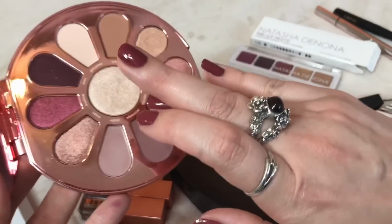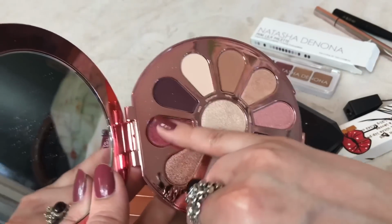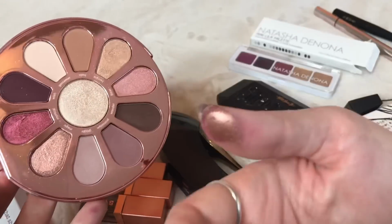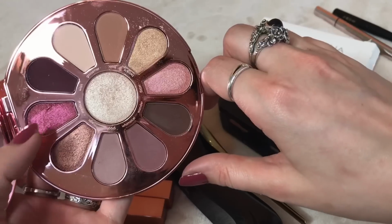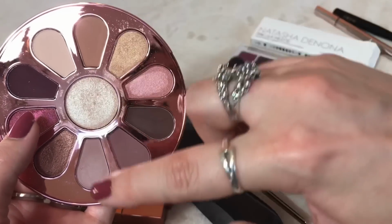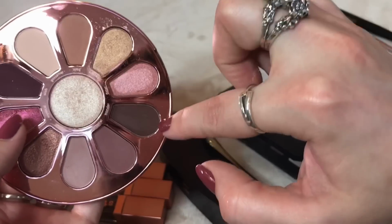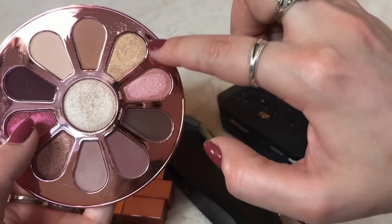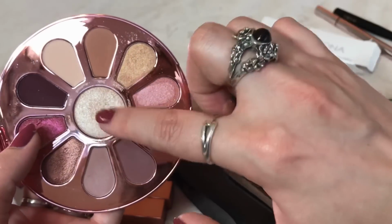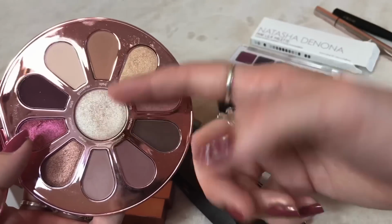I don't know what it is about this palette, but I feel like it could definitely have gone in a better direction. I'm just not the biggest fan. And if you take out this pink right here, you have a really neutral palette. You have a few mattes. In the crease shades, you have two darker, a plum and a darker brown. You have a couple nice shimmers, a brown shimmer, a gold shimmer, a pink shimmer, and then this highlight, which is a really nice inner corner highlight.